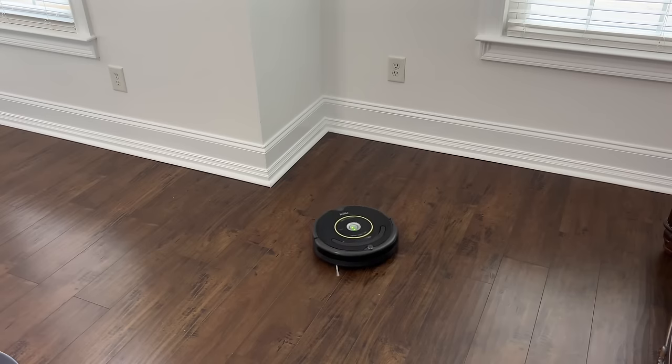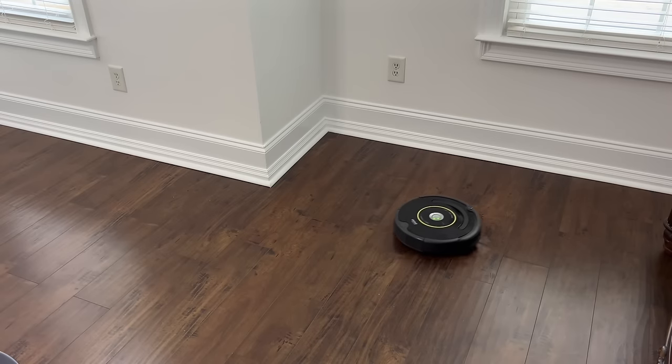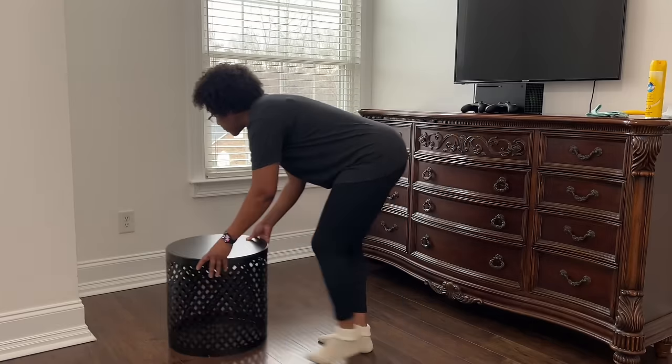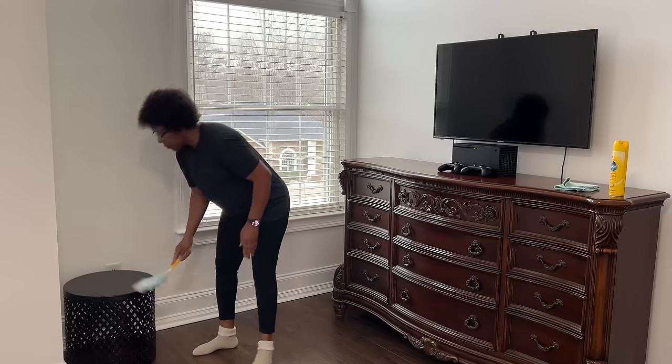I want to place his black metal garden stand back in this corner because he sits on it as he plays his game. I'm using the iRobot vacuum to clean this area, but it seemed very confused, but it did the job anyway.